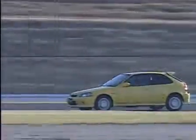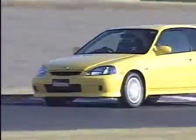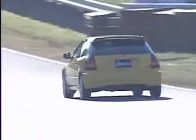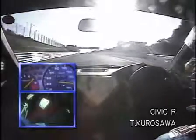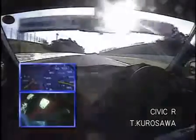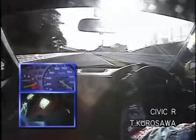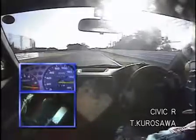This 99 Civic Type R is owned by one of our viewers, and it only has 3,500 miles on it. The car is fitted with Spoon's racing brake pads for this test. It revs up to 9,000 RPMs oh so easily. Let's start this Civic R test here at the Suzuka circuit. By the way, this is right after the Japan F1 Grand Prix.